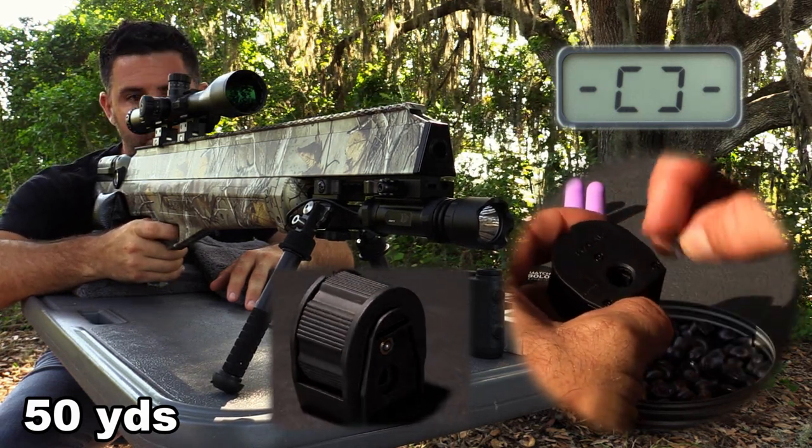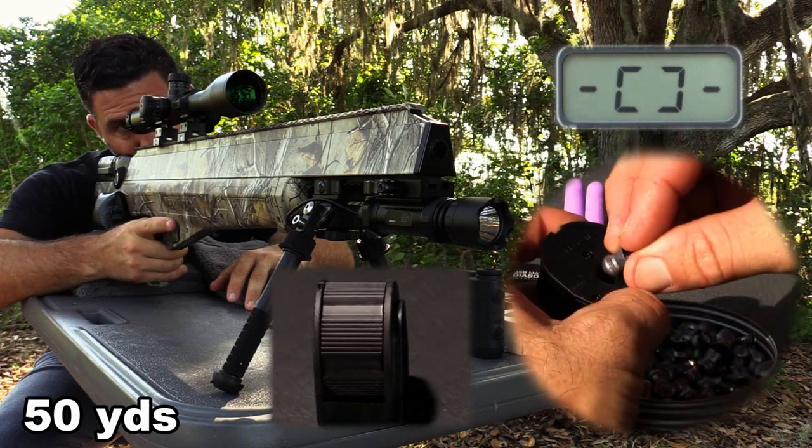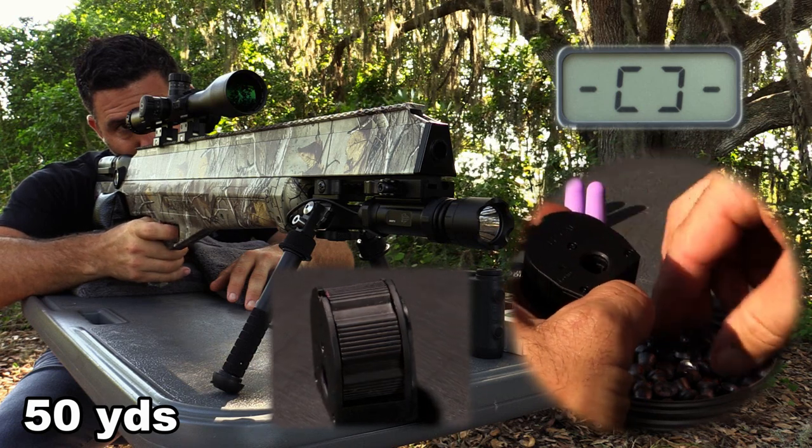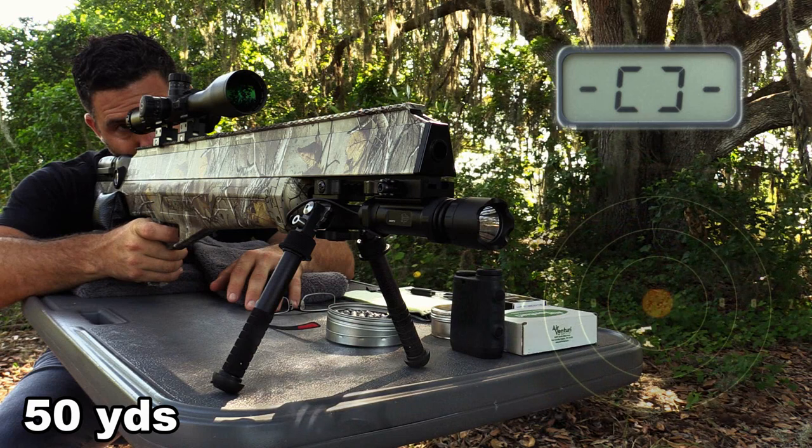By the way, this new magazine from Crosman, it's superb. Not only is the quality there, but it's super easy to use, and the ball detent and guide snick it into place nicely.